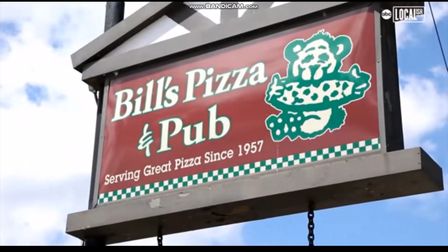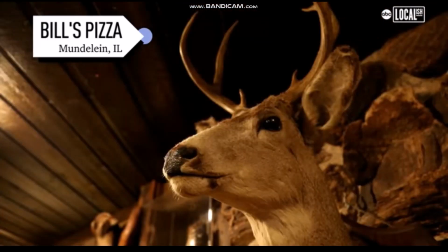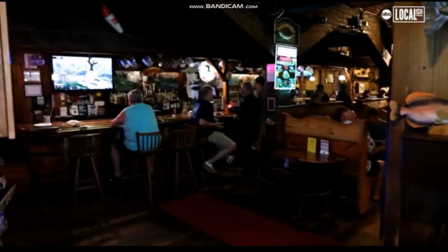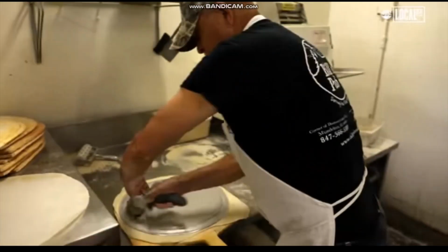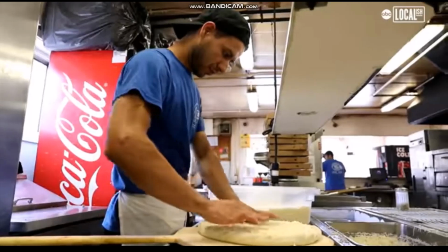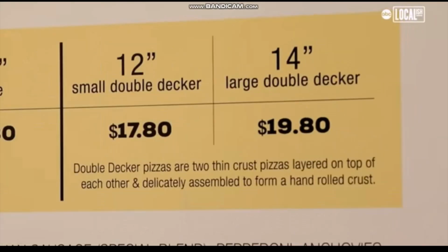Bill's Pizza is a family restaurant with a North Woods atmosphere, taxidermy animals on the wall. My grandfather started it in 1957. We've been handcrafting pizzas the same way ever since. We make a lot of thin crust pizzas, but we're known for our double decker, which my grandfather started.